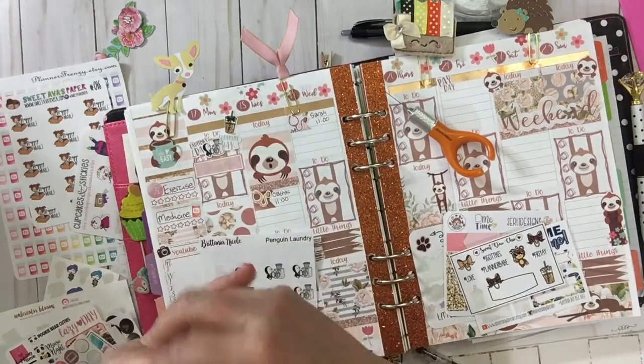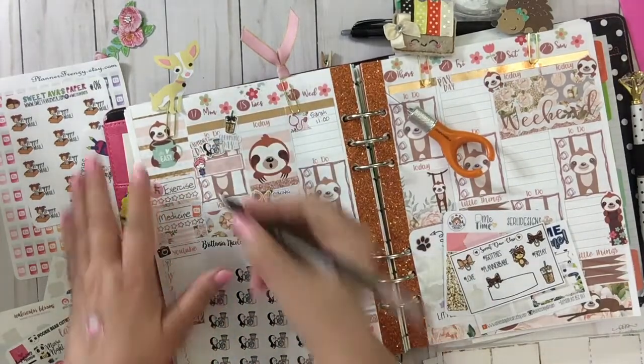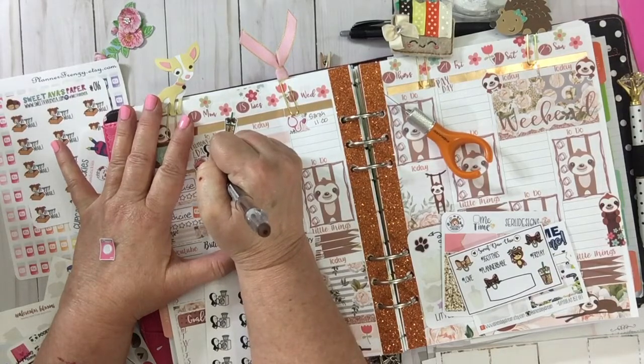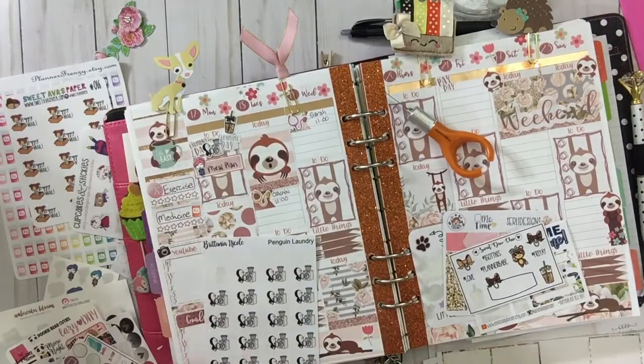That looks straight. Now I'm going to put the little girl down here, the planning girl. And now I'm going to write meal plan. That's better.